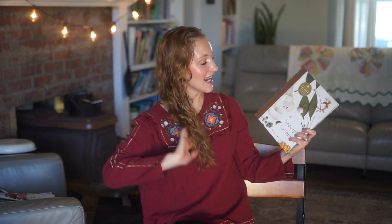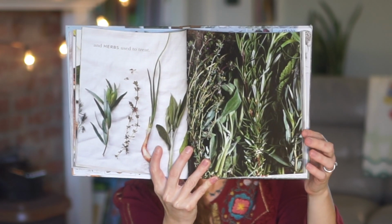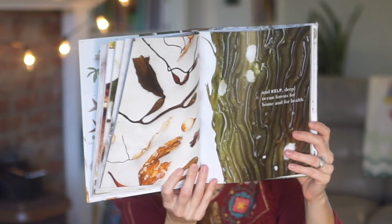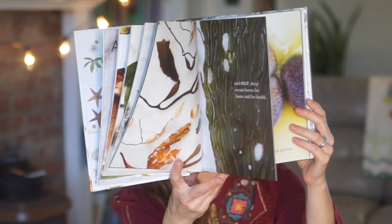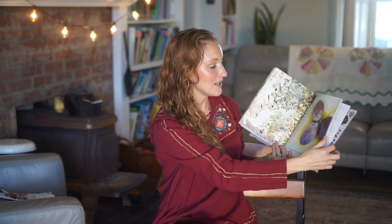This is definitely geared towards the tiny little toddler years, but this is A Beauty Collected. This is an ABC book, and this is beautiful, especially if your little ones are big fans of nature and learning about God's creation. Highly recommend this one.